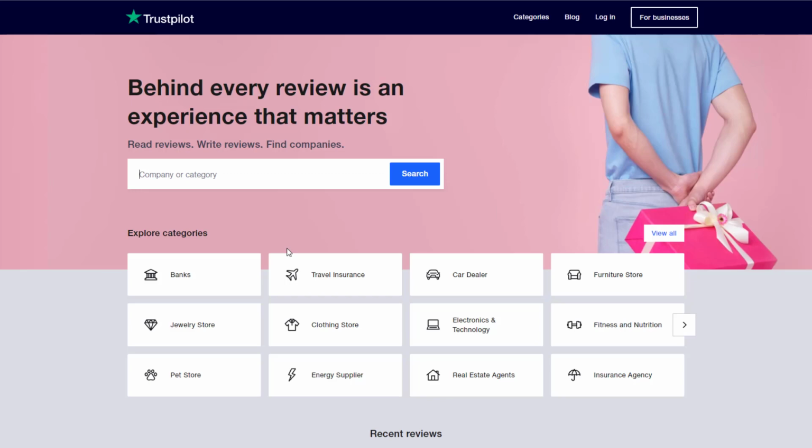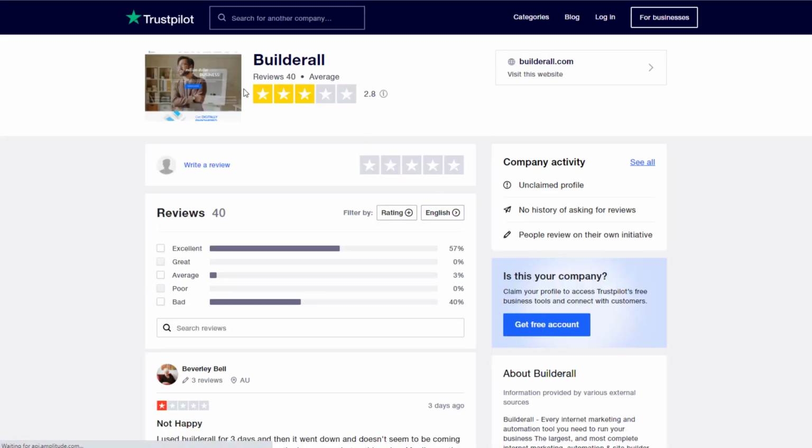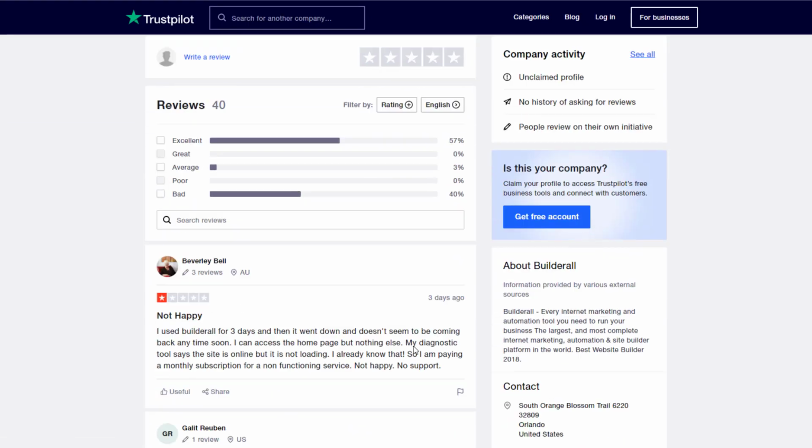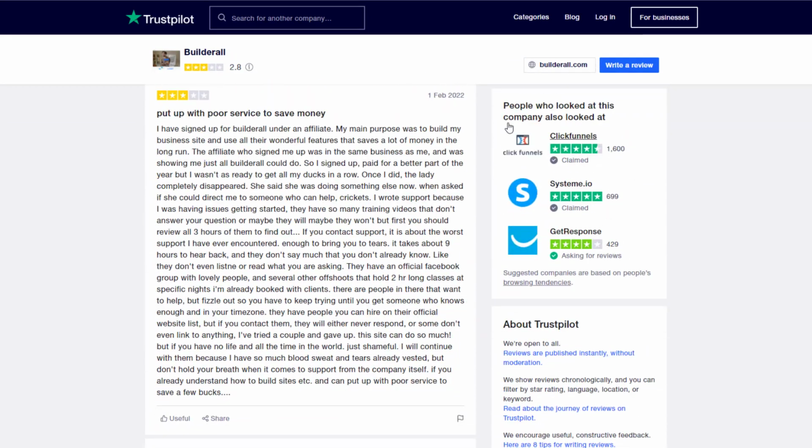This is where businesses will put their profiles and people give reviews for those businesses, but it can be used for a very interesting reason. Now I know Builderall is actually a page builder. I can search for Builderall in here and find Builderall reviews. It hasn't got many reviews, but one interesting thing is on the right hand side here, as you come down, it also shows you people are also looking at these particular products.